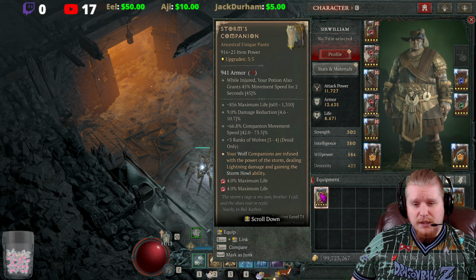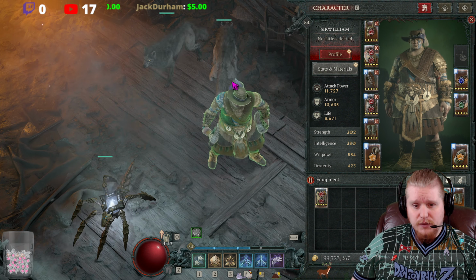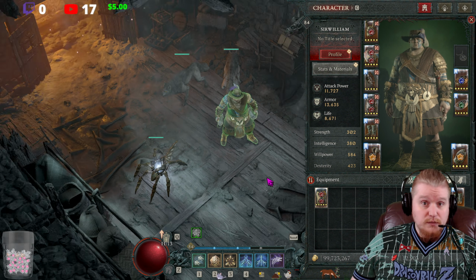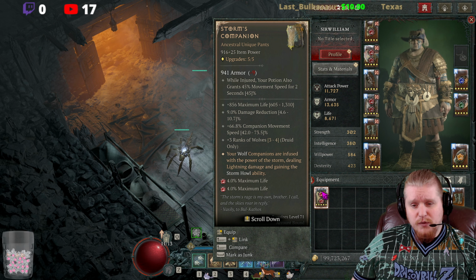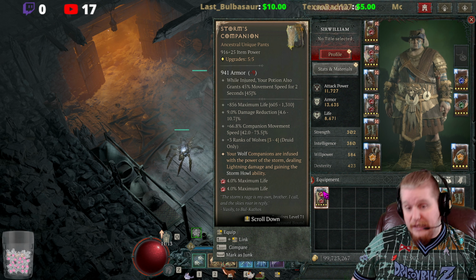The Storm Companion Pants are a pair of pants specifically focused around the Wolvies, if you've got yourself a pair of Wolvies, or maybe a trio of Wolvies, depending on how you have them set up. This is just something that enhances them a little bit more. The pants do have the "while injured, your potion also grants 45% movement speed for 2 seconds." I would have preferred the barrier, but that's what they got.